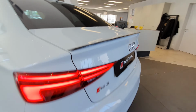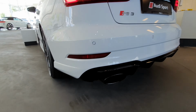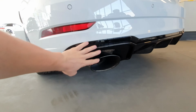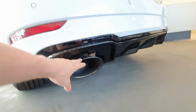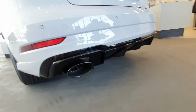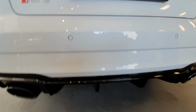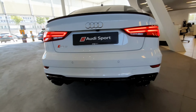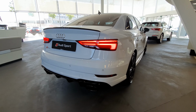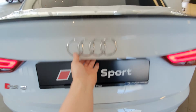Also, the spoiler in the back looks fantastic in black glossy, and the shape of the back of the car is phenomenal. We have parking sensors in the back, RS3 logo, the exhaust pipes are gorgeous, very big and nice, glossy plastic in the back, air diffuser down here, also the back camera up there, quite beautiful. And I love the back of the car, and also the LED lamps look gorgeous. I like them very, very much. In my opinion, they are one of the best.